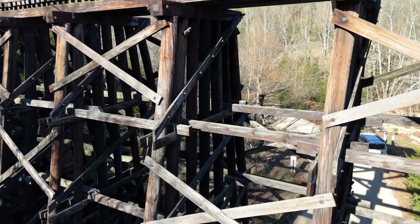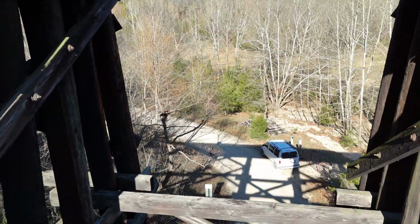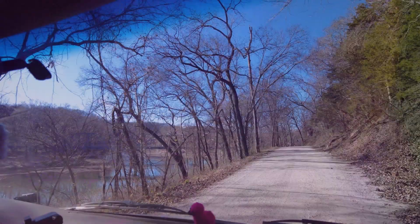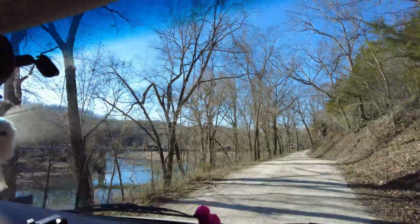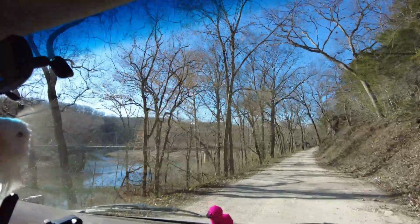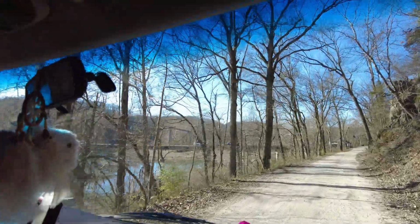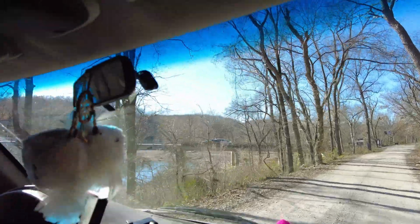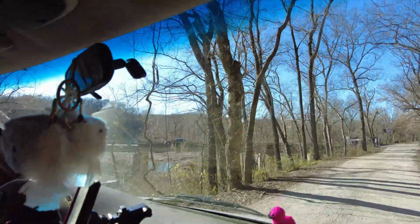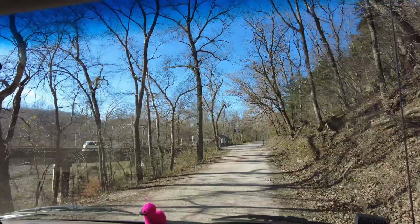Our scenic trip through the Mark Twain National Forest was unforgettable. From river crossings and narrow bridges to the peaceful Relfe Spring and the towering wooden train trestle, each stop offered a unique blend of history, nature, and adventure. This journey reminded us of the beauty in slowing down and exploring off the beaten path. The Mark Twain National Forest is a true gem, and we can't wait to come back for more.